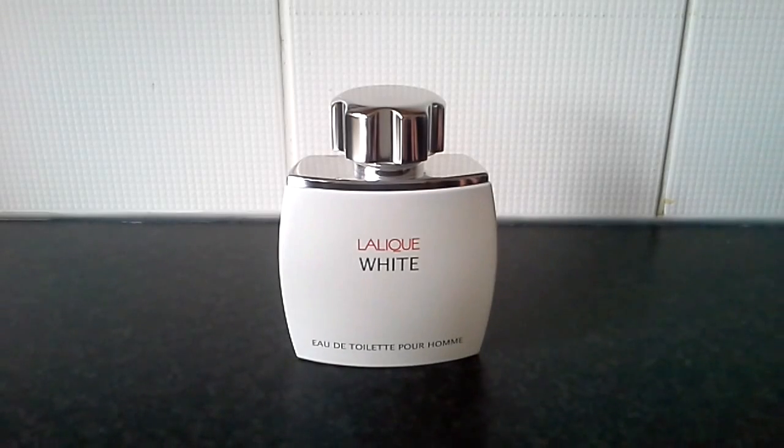Now there's a stage in the fragrance in the mid, which I would say is the defining part of this fragrance, which smells extremely like pencil shavings. Oh, I can't take credit for that discovery.